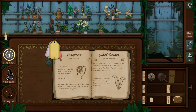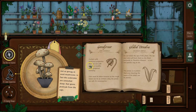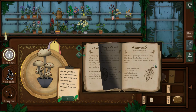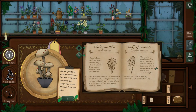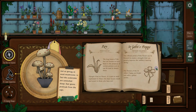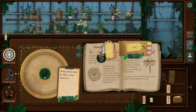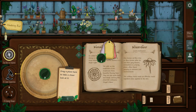Now, I just realised that I forgot to label some plants yesterday, because when we've been playing the game, we actually have the option turned on that auto labels your plants for you. So let's find Wandering Boo, that's what it was. So let's label this one. Okay, move it over.